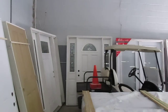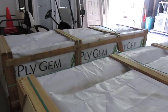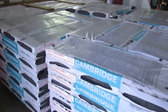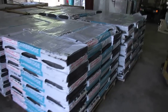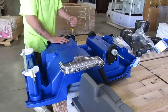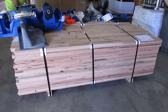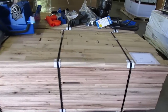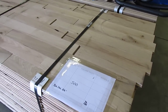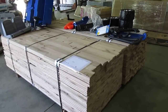Let's kind of go view around. The golf cart is not in the auction. Some of the roofing material. Look at Clinton, putting together one of the little Power Wheel vehicles. Here's Red Oak, 3¼ inch.